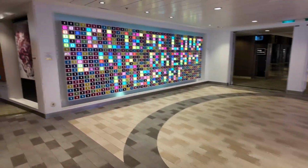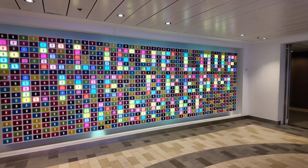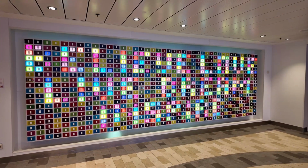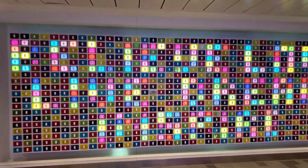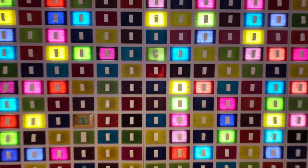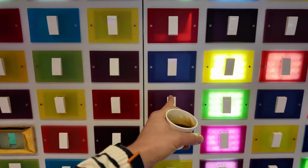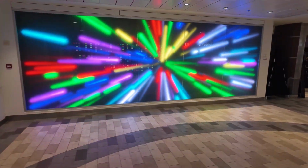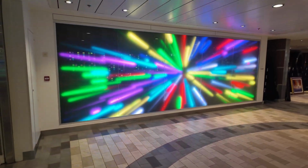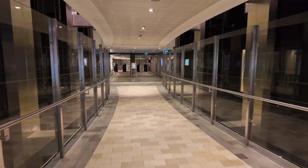What's cool about this is there's all these different artworks. Believe, love, live, dream, inspire. So I think all these switches work. Fun to flick the switches, but they don't change the lights necessarily, which is cool. But there's lots of dynamic artwork on the ship, TV screens and stuff, that all moves. Anyway, it's very cool.